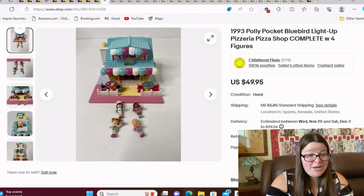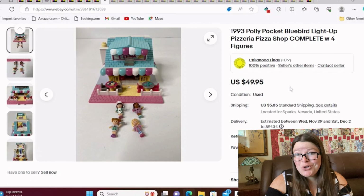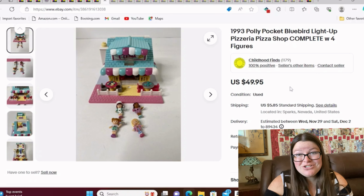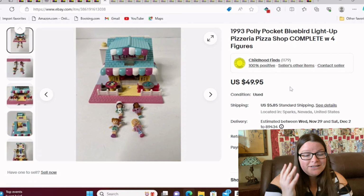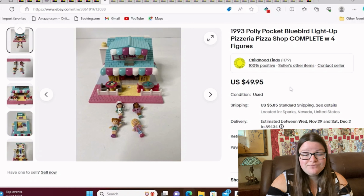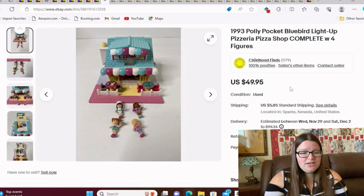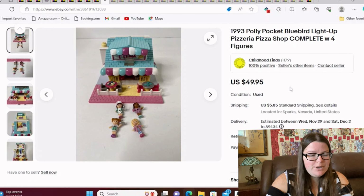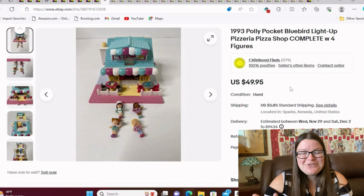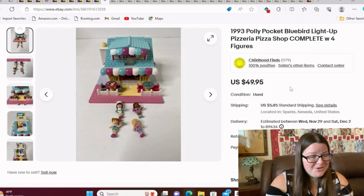I was contacted by a mom that wanted to buy this for her daughter because her daughter had this when she was young. So the nostalgia is real, guys. People love to have this stuff from their childhood because it means a lot to us. I mean, I didn't really have a lot of Polly Pockets, but you know, I had Furbies and I loved Furbies and I had other different toys. So they hit your heartstrings and it's fun to have them when you're older.